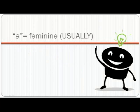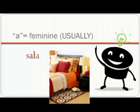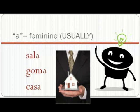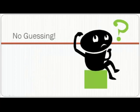Another rule is that if a word ends in the letter A, it is usually a feminine word. Some examples are sala, the Spanish word for room, goma, the Spanish word for eraser, and casa, the Spanish word for house.